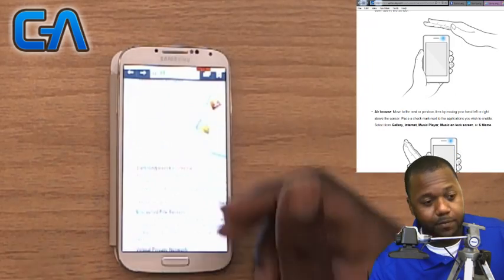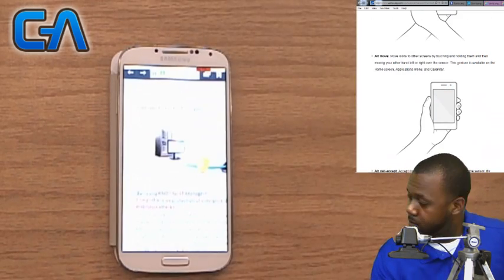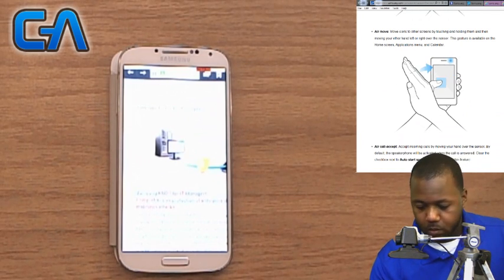So no longer do I have to actually touch the screen. I can use gestures such as this. That's like an air move right there. Exactly. There we go. There's air move. Okay. Can you do that again? The same one that's on the screen?